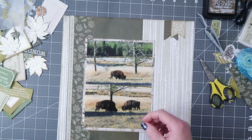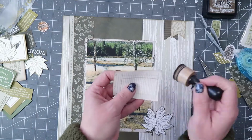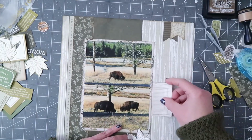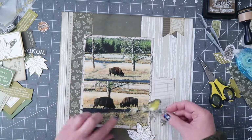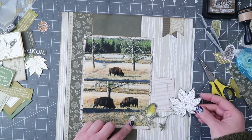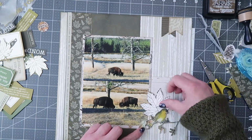And I really wanted to use it on this layout because, first of all, it has a buffalo on it. And second of all, the colors just went really, really well with it. So I had definitely intended to use that bumper sticker, but I don't end up using it on this layout. I'll use it somewhere else.